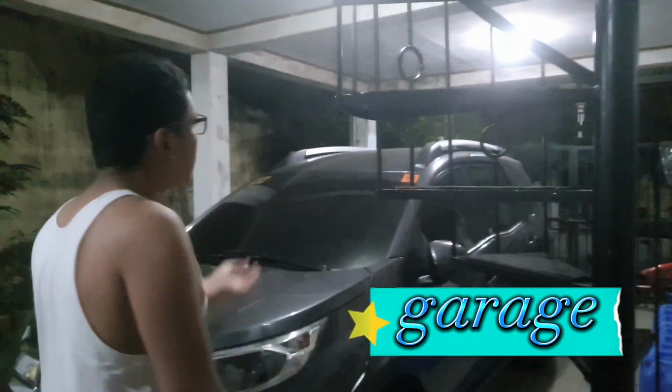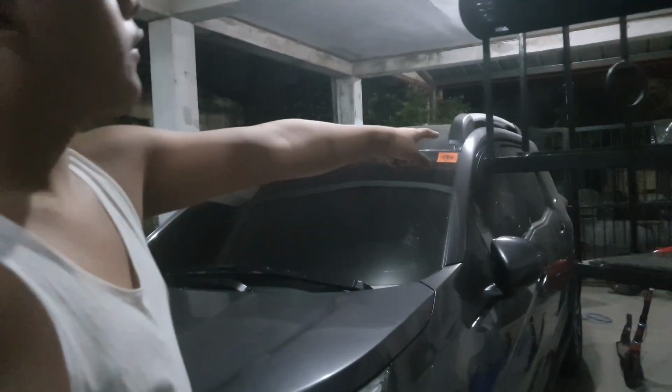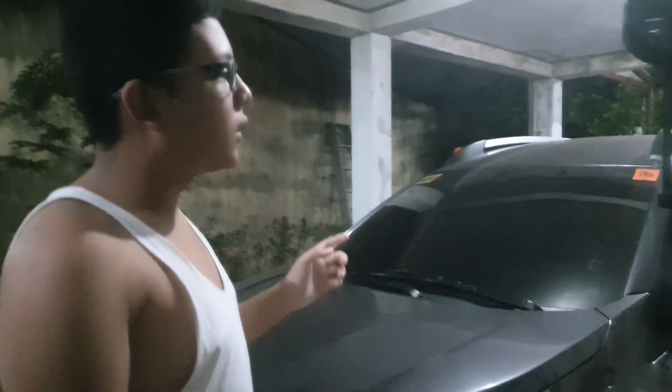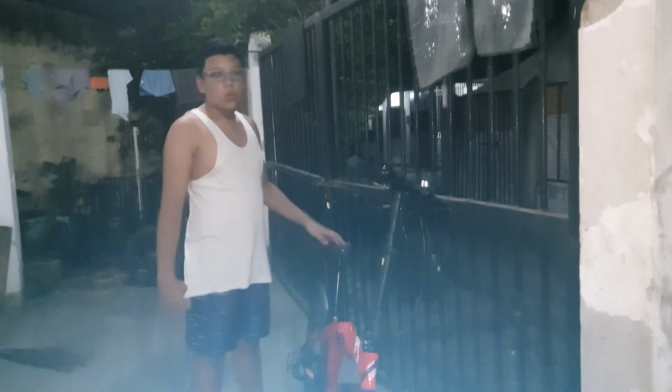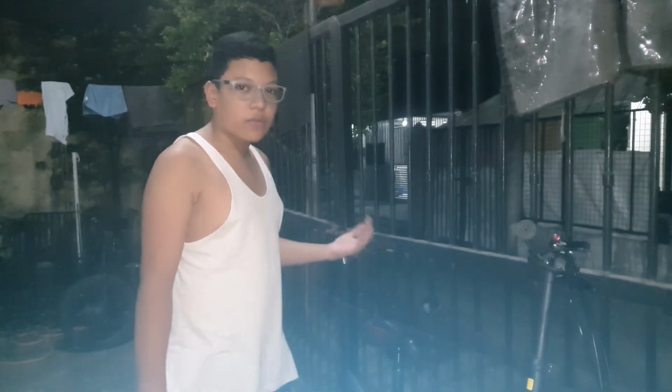Okay. The second one, let's do the garage. Let me show you our garage. Let's go. So here we have a car. Here's our bike and scooter. It kind of looks like a racing bike. Come on, let's go. This is my bike. We do biking every Saturday.